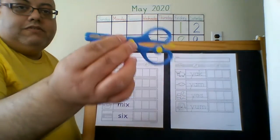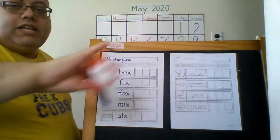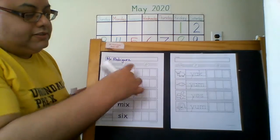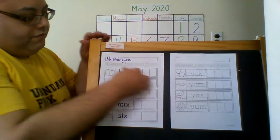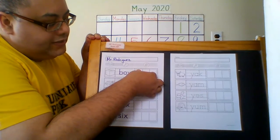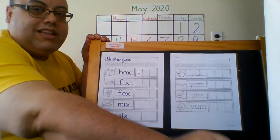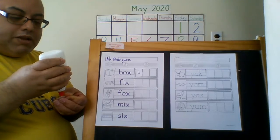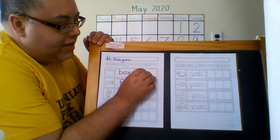Take out your scissor and take out some glue or glue stick and start pasting the same word box next to it. So I'm going to put just a dot and I'm going to put the letter B. And you have to press because when you press, you're actually sticking the letter on the paper. If you just put it, it may not glue it. So you have to use a finger to press down.